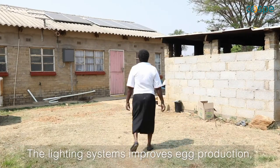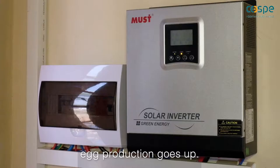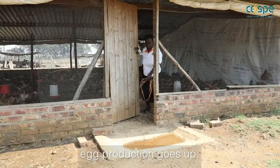Lighting system, you know, increases egg production in my eggs. Say beti yokutanga yakabva ma cages aya.